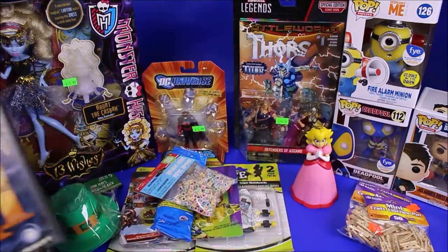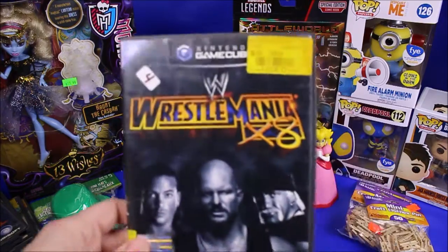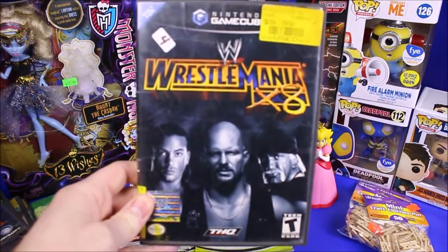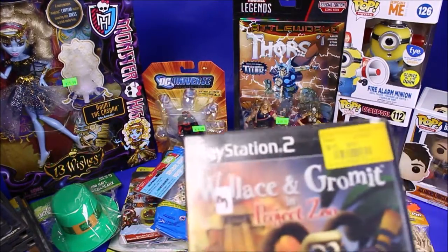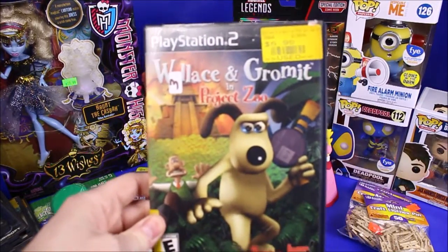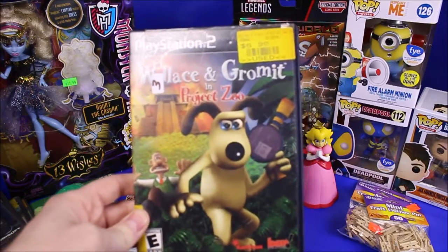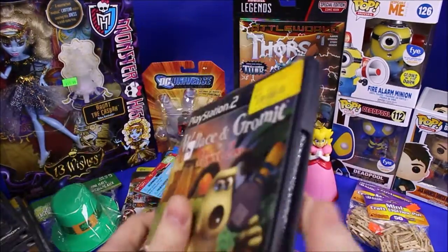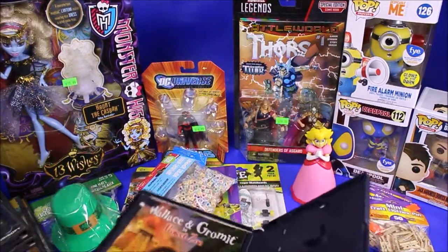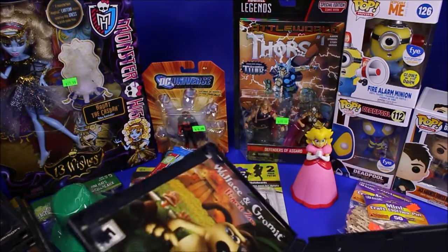This one he gave to me for $2. WrestleMania 8. And then this one I picked up for $3. They had a bunch of PlayStation 2 games. I don't like paying more than $1.02 unless it's rare. But I like Wallace and Gromit, so I figured I'd pick that up. I could clean up all of the cases, though, and most of them were kind of scratched, but thankfully I have a really nice scratch repair machine, so I'll repair all those up.